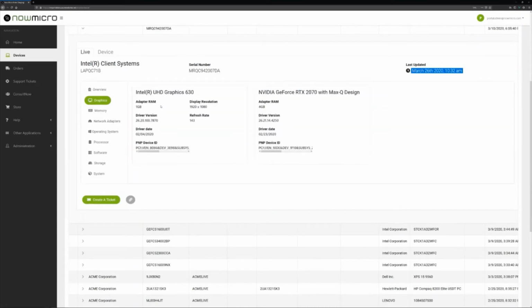I think the more interesting one for us would be the actual graphics adapters in the system. In this case, it's a laptop with Intel integrated graphics and an RTX 2070. I can see the driver version and release date. So hey, turns out we need to update this one because we've seen a bug with this version. Now we have an actionable plan to make.